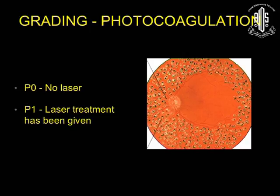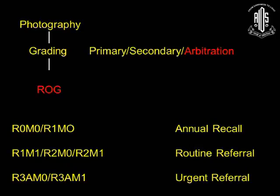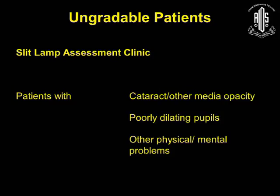The grading for photocoagulation is there as well. So P0 means the patient has not had any laser treatment. P1 means that the laser treatment has been given either for maculopathy or for proliferative disease. Based on the outcome, the patient, as I said, may be recalled annually for another photograph, or may be referred routinely to the hospital, or may be referred urgently to the hospital. As with any digital system, there are some patients who cannot be photographed, and we have a separate line of management for that, which I won't go into details because of lack of time.